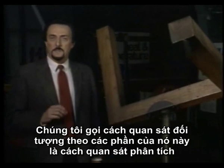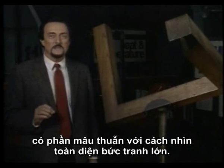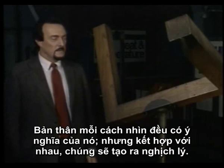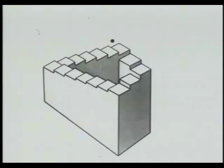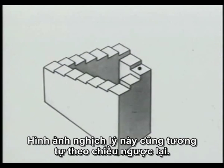We call this way of seeing an object in terms of its parts the analytic way of seeing, which conflicts with the holistic way of seeing the big picture. Either view makes sense alone, but together, they create a paradox. In this animation of a bouncing ball, the staircase appears to go up forever. This paradox also works in reverse.